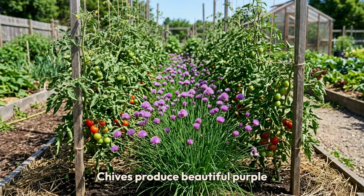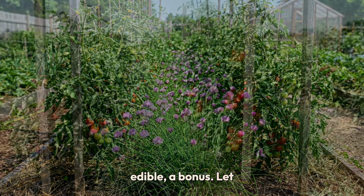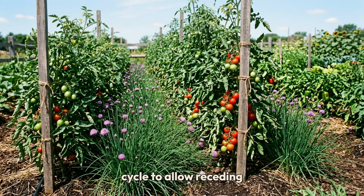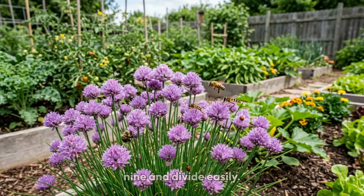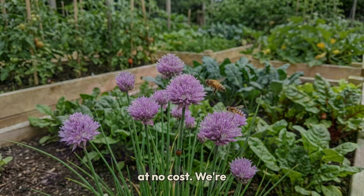Chives produce beautiful purple globe flowers in late spring that are also edible, a bonus. Let some of those flowers go through their full cycle to allow reseeding and to keep beneficial insects fed. They're perennial in zones 3 through 9 and divide easily. Every 2 to 3 years you can split a clump and spread them throughout your garden at no cost.